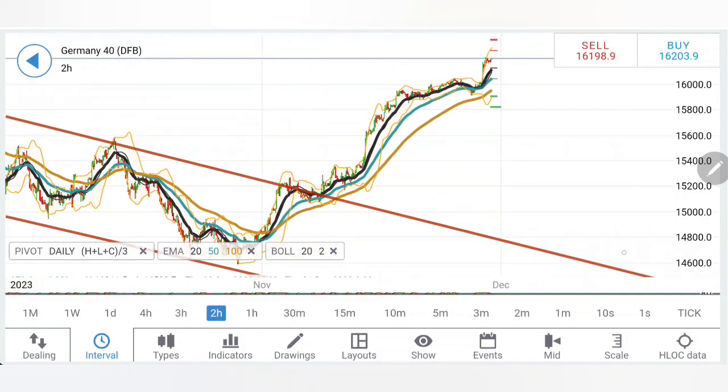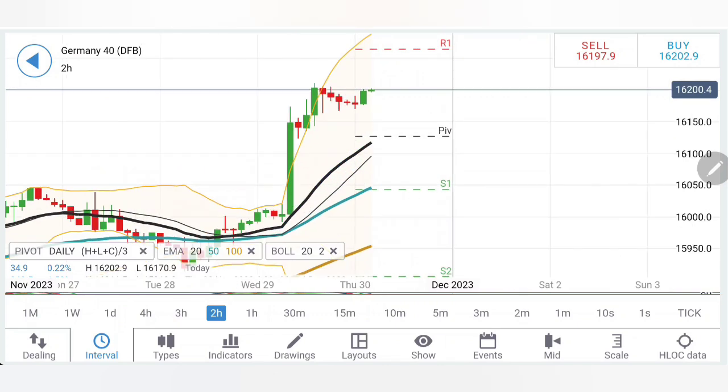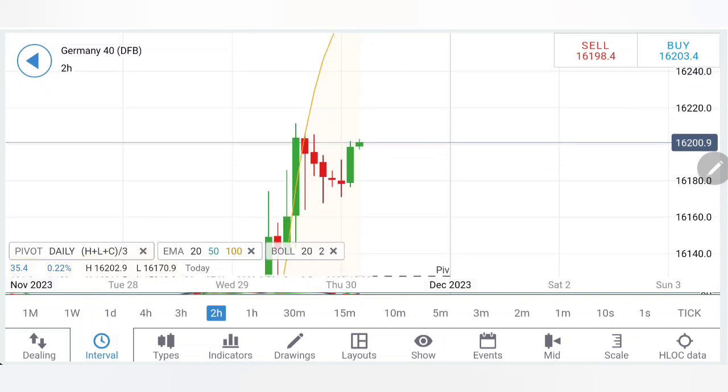Coming to 2-hour charts. On the 2-hour charts, the moving average is climbing up. First of all, you should notice the retracement candles are very small after this big bullish move. It has given lower highs, higher lows, and then this breakout. So it is still having the bullishness there. It can continue to rise.